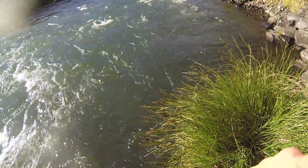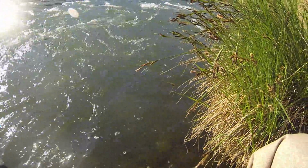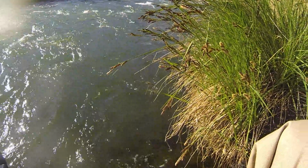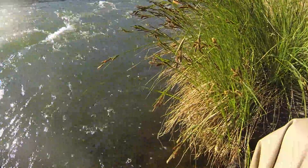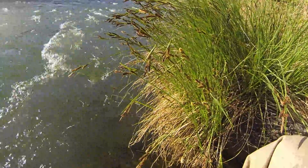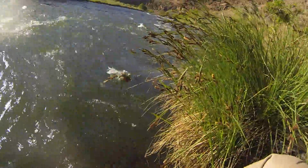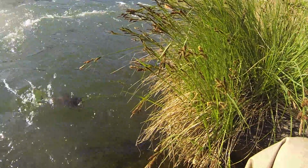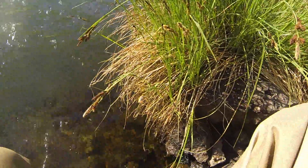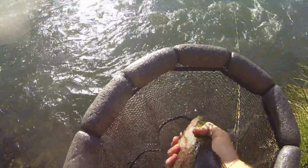He finally started showing signs of wearing down, and I was able to get him in close, and after a few failed attempts of getting the net under him, I finally got him in the net. I think every fisherman knows that sigh of relief when you finally see your fish in the net.